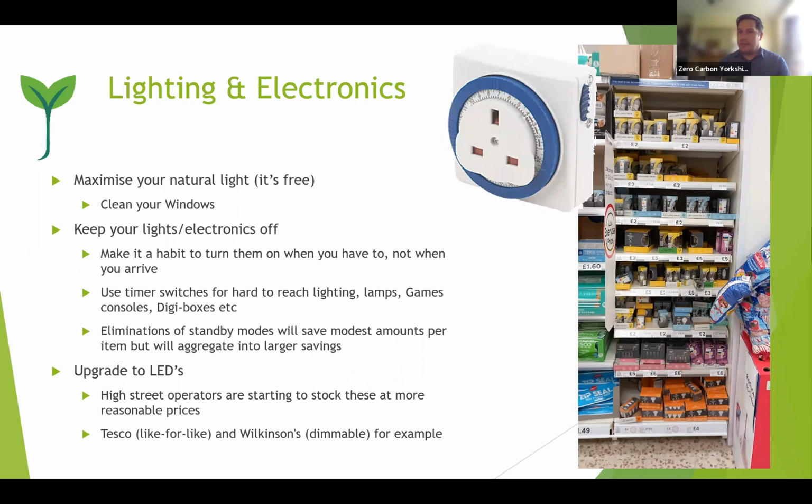Top tips on lighting. Maximize that natural light. It's free, why not? And clean those windows again. Keep your lights and electronics off. So make it a habit to turn them on when you need them, not just to turn them on when you arrive or have them in standby modes by default.